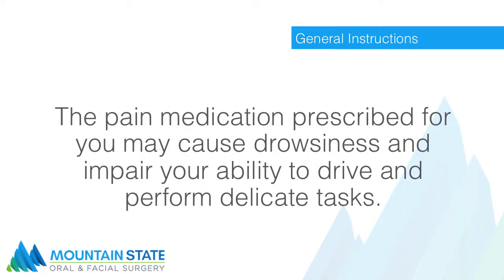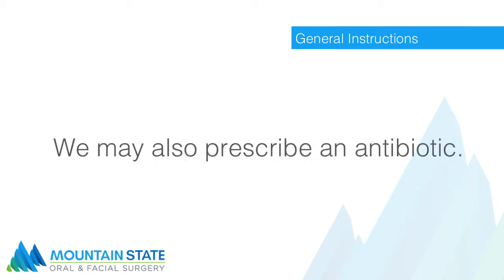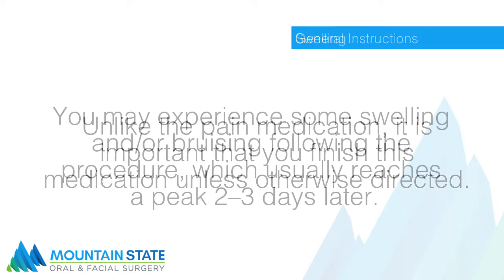The pain medication prescribed for you may cause drowsiness and impair your ability to drive and perform delicate tasks. You do not have to take or finish the pain medication. We may also prescribe an antibiotic. Unlike pain medication, it is important that you finish this medication unless otherwise directed.